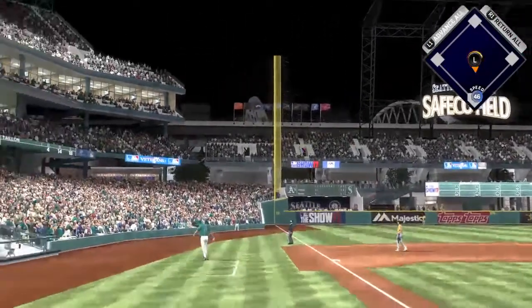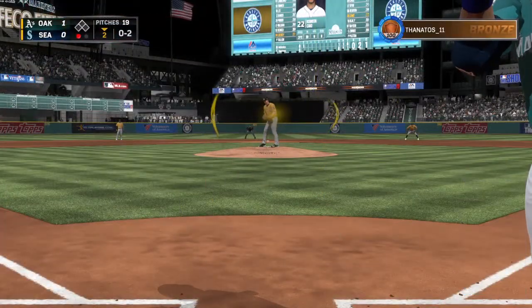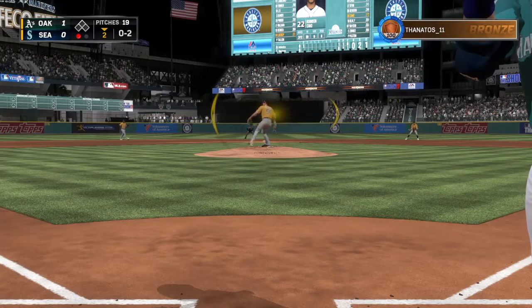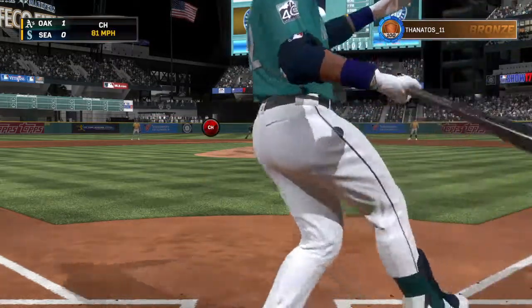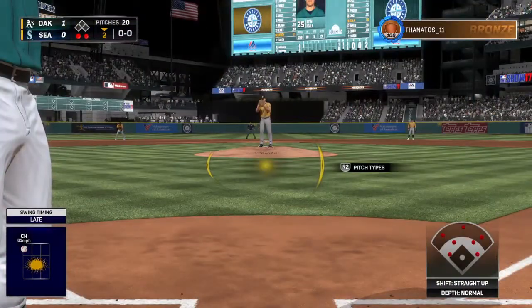Another one fouled off, and he's quickly behind 0-2. The windup and the 0-2 pitch. Now Cano swings and misses on a good 2-strike pitch there as he's retired for out number 2.